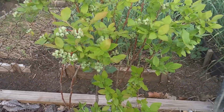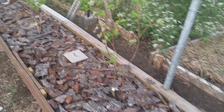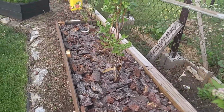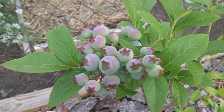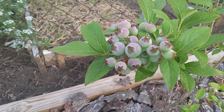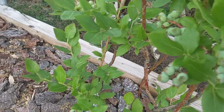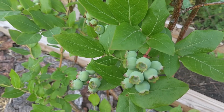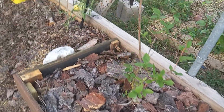Here's our blueberry plants. We got our fungicide in the mail. We're going to get that on the plants probably tomorrow because we're going to get rain here today, and I don't want to do it and rain it right off of there, but they're starting to look good. These Blu-rays have a bigger berry than the Northlands, and they seem to be changing color a little faster. But the Northlands they're doing pretty good. They're a lot smaller berry, but that's okay too.